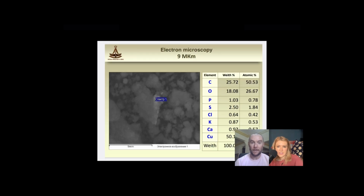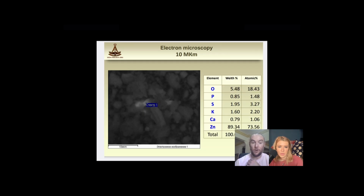Yes. This is the electron microscopy. Yeah. So now we're looking with real modern high technology to evaluate using a scanning electron microscope. They looked at tiny pieces of these samples. And you'll see that this first sample is 50% copper. Okay. So that's metal number one. If you go to the next one, this next one is almost 90% zinc. Oh yeah, it is zinc.